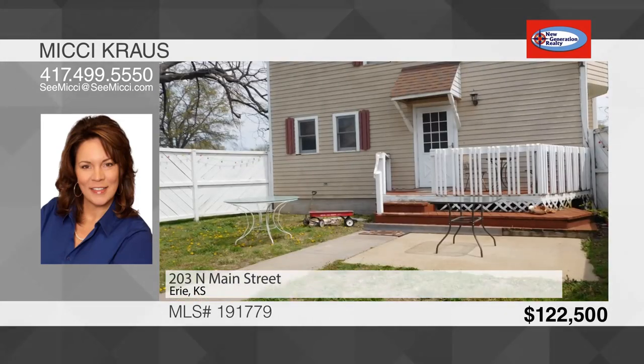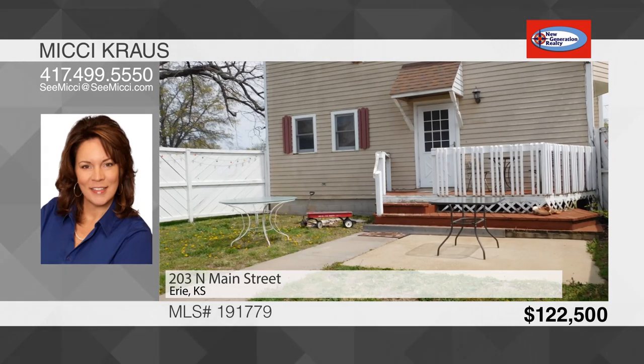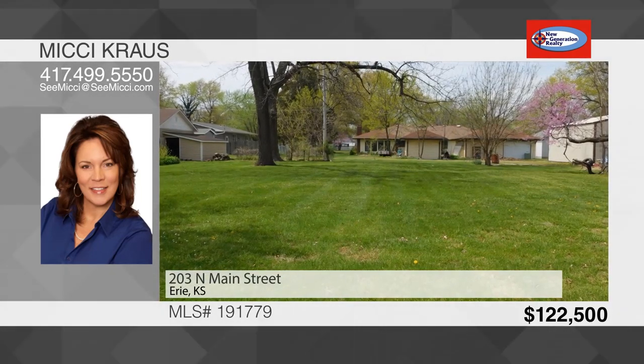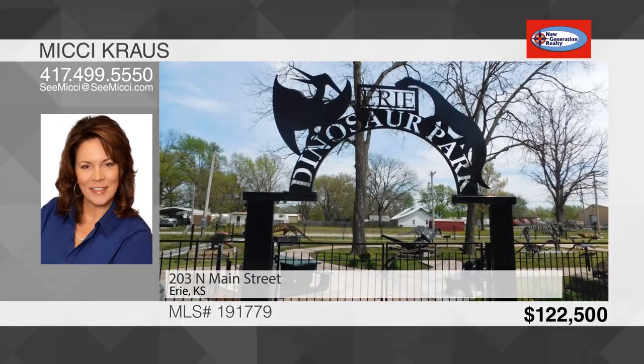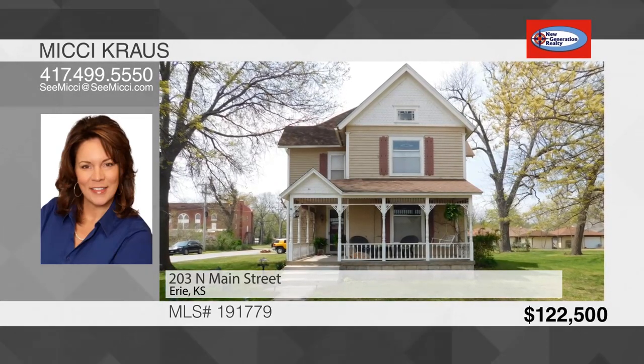Outside, you have an oversized two-car garage and a nice patio to enjoy the summer, all situated on a half-acre lot. Only minutes from Parsons and Chanute. This is a growing community with a new high school, parks, recreation, and even a dinosaur park. To see this house, call Micci Kraus.